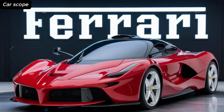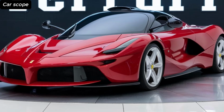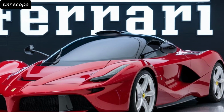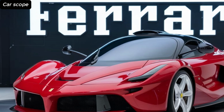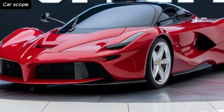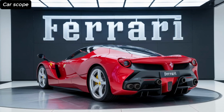From the side, the Ferrari 12-cylinder Spider is all about purity of proportion. The designers at Maranello have kept the car muscular yet refined, with a low beltline and flowing sculptural curves that give it an almost organic form. The retractable hardtop has been engineered to disappear into the rear deck in just under 14 seconds, even at speeds up to 50 km/h, allowing you to switch between coupe and open-air grand tour with effortless grace.